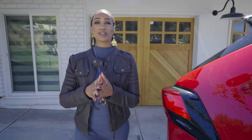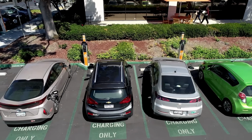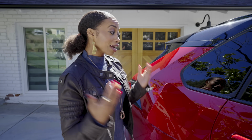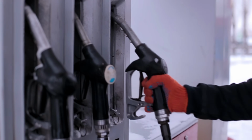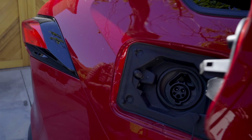So 1, you don't need a charging station. Yes, they're called plug-in hybrids, but you don't necessarily need to actually plug it in. You can just fill it up with gas and the PHEV will keep on moving. But what if you do want to charge up?